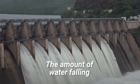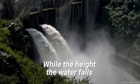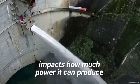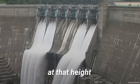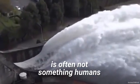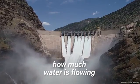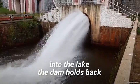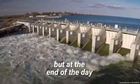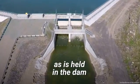The amount of water falling also has a big impact on the energy-producing capability of a dam. While the height the water falls at a given moment impacts how much power it can produce, the amount of water falling at that height impacts how much power is actually produced. The amount of water is often not something humans can control, though, as it is dependent upon how much water is flowing into the lake the dam holds back. Dams and hydroelectric power plants can adjust flow to the turbines, but at the end of the day, they only have as much water to power the plant with as is held in the dam.